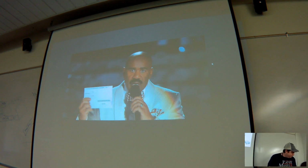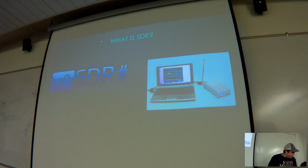So SDR is in fact software defined radio. It's a radio communication system where components that have typically been implemented in hardware are instead implemented by means of software running on a personal computer or embedded system.